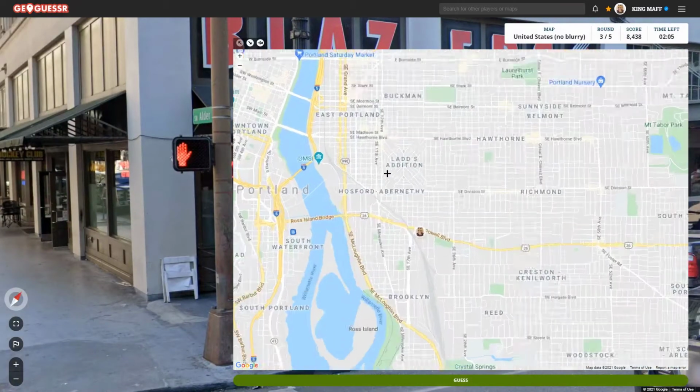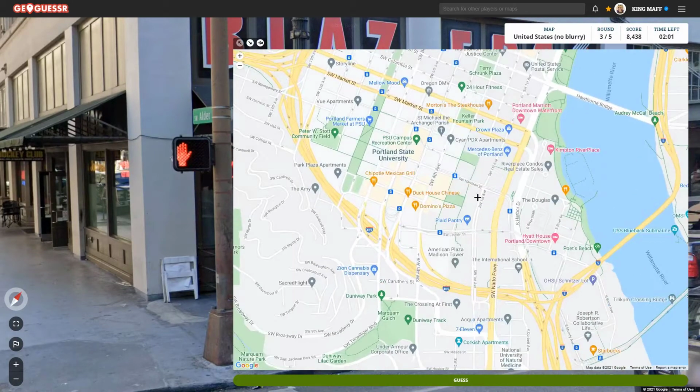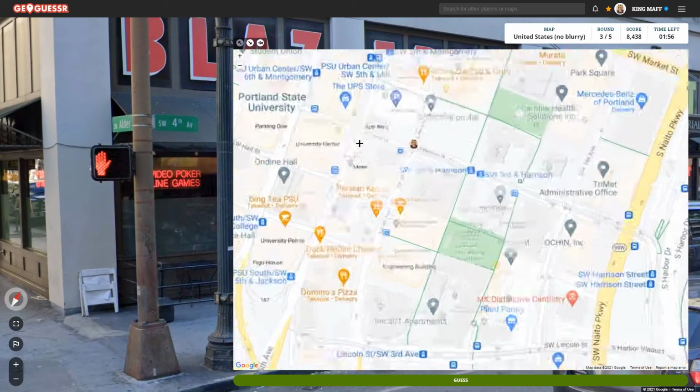Don't see street signs anywhere. That sucks. How can you do that to us? Let's check the other side. Again, no street signs. What about here? There we go. Southwest 4th and Adler. So Southwest 4th, here's Southeast. So I guess that means we're on this side. First, here's 4th, and we're on Adler. Although Adler is not where we currently are.